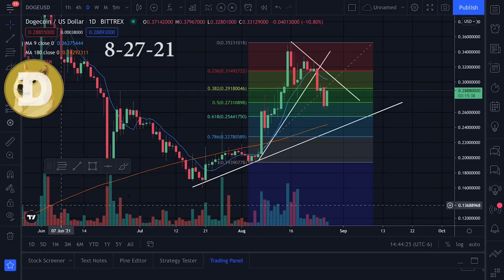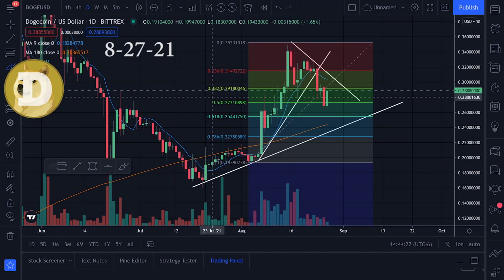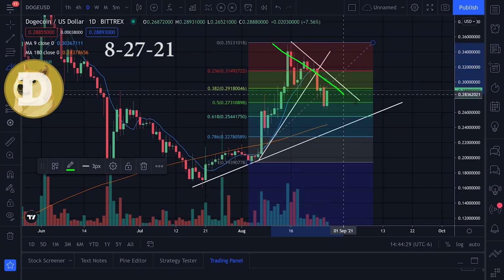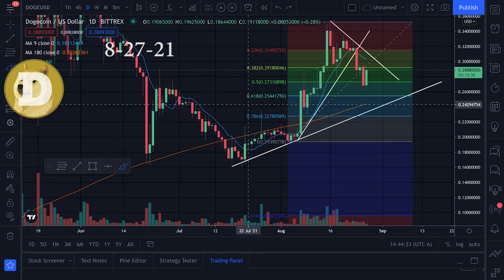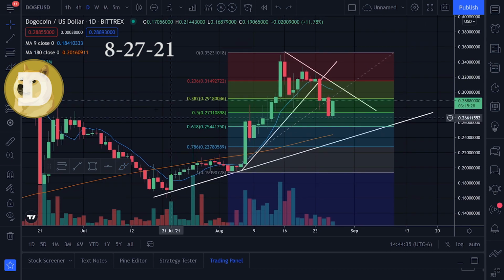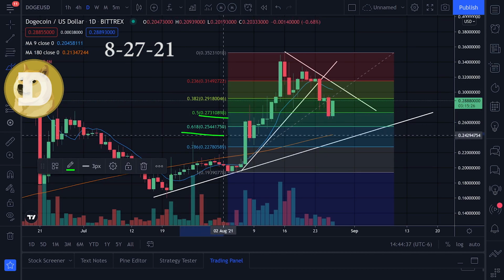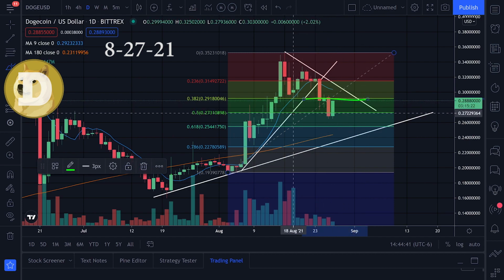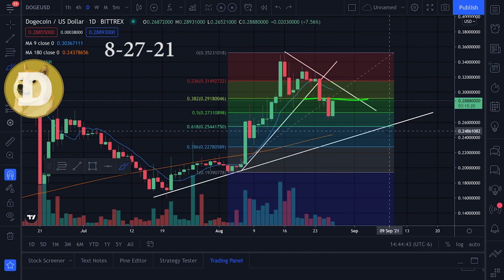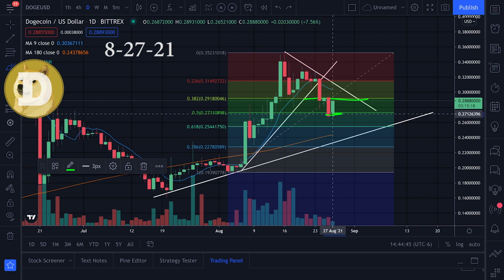Let's take a look at the chart action for Dogecoin. All right, so we've been watching this downtrend right here, and we set up these Fibonacci retracement levels, and I was telling you I was watching the 38% level, the 50% level, and the 61% level. So we hit the 38% level, that limit order got filled, and the 50% level got filled as well. So right now that 50% level is in a plus.